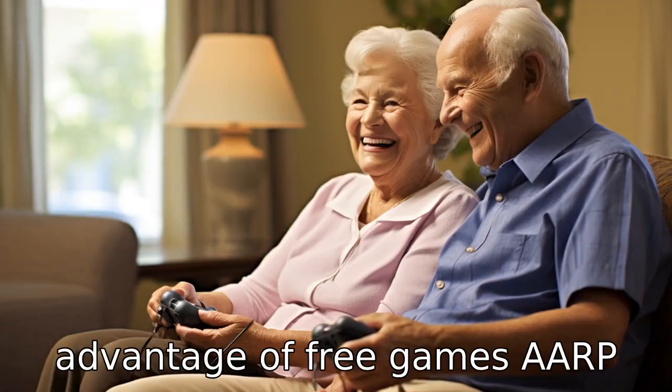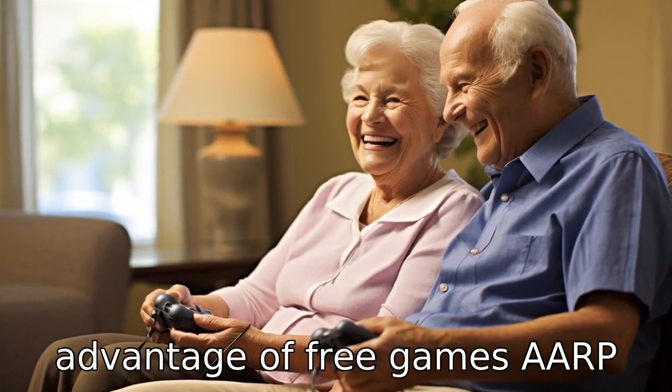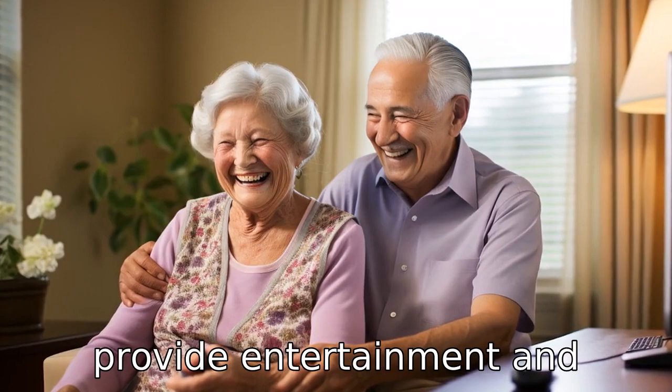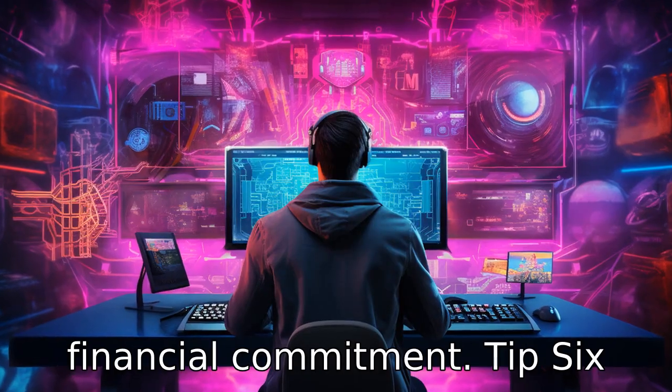Tip 5. Take advantage of free games. AARP offers a wide variety of free games for seniors. These games provide entertainment and cognitive benefits without any financial commitment.